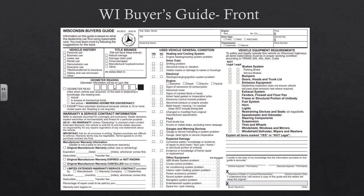Okay, so let's go ahead and break down the Wisconsin Buyer's Guide form. These forms are available in paper form to the dealership or available in electronic version as well. I have tended to notice that a lot of dealerships are shifting to filling these out electronically and then printing a copy and posting it in the vehicle instead of making this all paper and pencil from the beginning. It helps keep them clean, helps keep records, so it is legal to do either one.